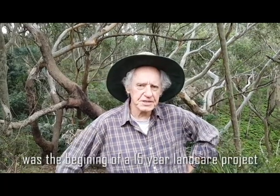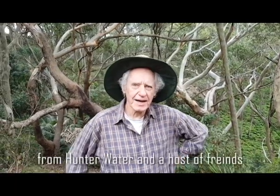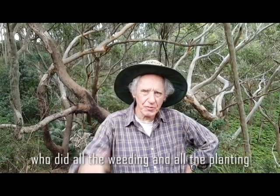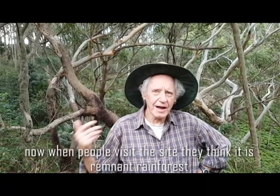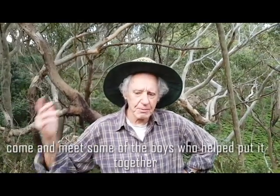We had fantastic help from Lake Macquarie Landcare, from Council, from Jill Hall, who was then the federal member for Shortland, Hunter Water, and from a host of friends who did all the weeding and all the planting. And now what we're looking at is a rainforest that's looking after itself, and when people come on the site who've never seen it before, they think it's remnant rainforest. So let's go and meet some of the boys who helped put it together.